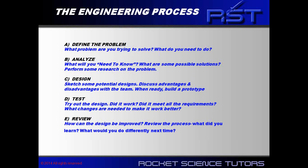And then once the group settles on something, go out and try to design it, test it, see if it worked, and if it didn't work, figure out a better way to make it, or if it did work, figure out how it could be improved even more on the next product or the next design that you're going to do. So as we start to expose students to this way of thinking early on in Rocket Science Tutors, it becomes second nature.